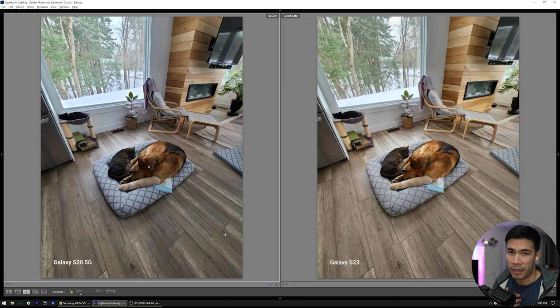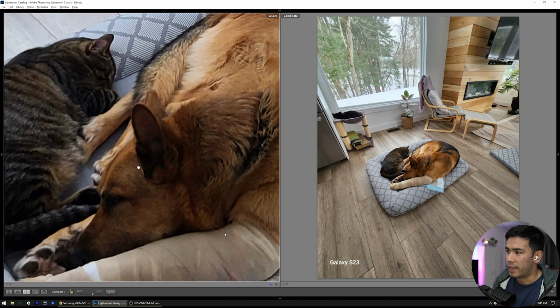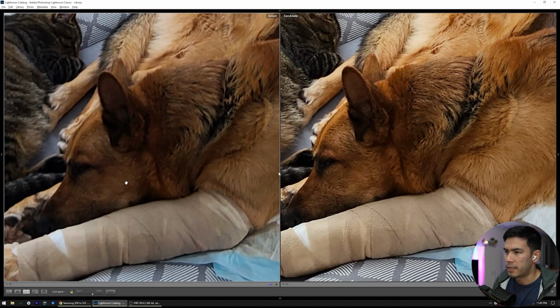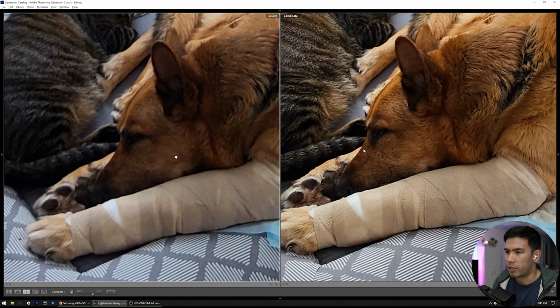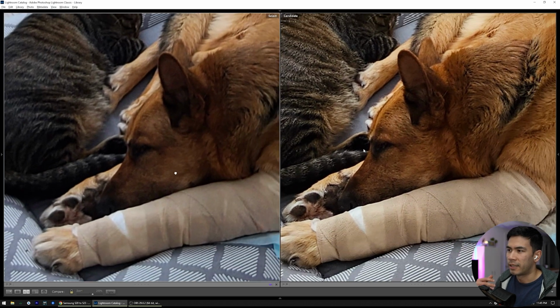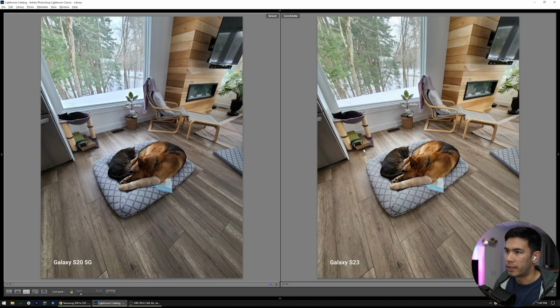Now, one of the more noticeable upgrades that you don't really need to pixel peep to see in still photos is the ultra wide lens. As I mentioned earlier, I couldn't find any evidence of an actual hardware upgrade in the ultra wide, but it must have been upgraded somewhere along the S21 or S22 series. But I can really see the difference here. So I'm going to zoom in. Right there, you can see it's just a lot more detail on the right side, and that's obviously the S23. It looks a lot better. It's so much more detailed. You can really see it. The landscape scenery just really pops out, and I really like that.